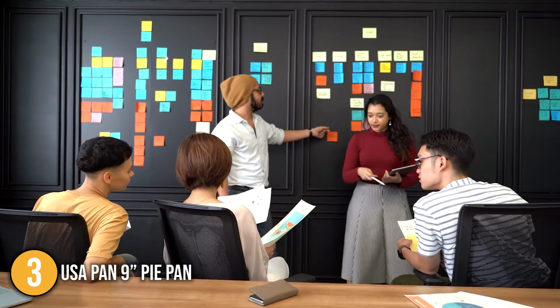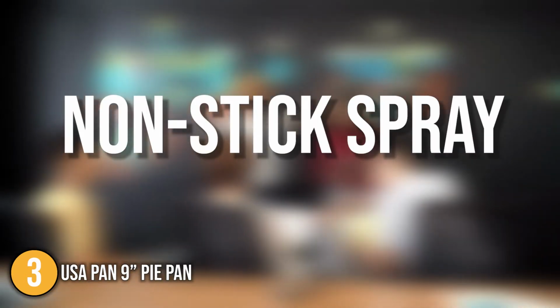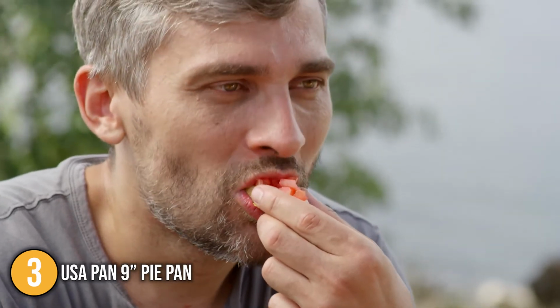In order to protect the non-stick finish, our team suggests avoiding the dishwasher, non-stick cooking sprays, and exposing it to extremely high temperatures above 450 degrees Fahrenheit. In addition, it is coated with Americoat, a silicone that is PTFE, PFOA, and BPA free, meaning that it is non-toxic and safe for the mouth.